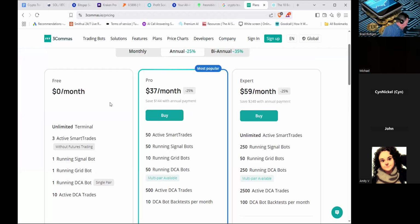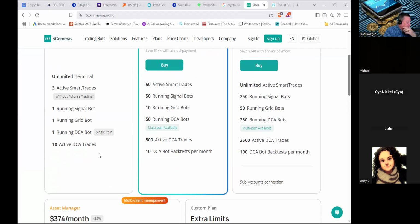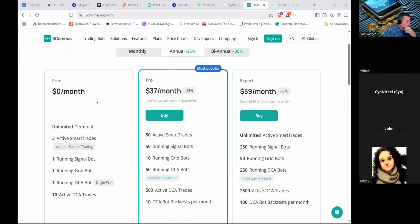Okay, so here we can do it for free. You can do 3 active smart trades, one bot, one of each of these bots. Okay, this isn't bad. So this would definitely be something to try and do for free.